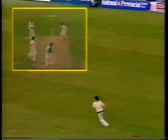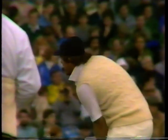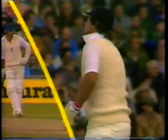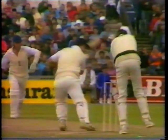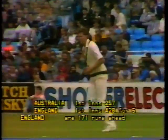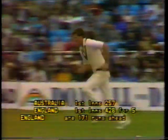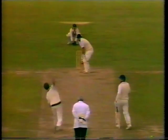Beautiful late cut there. That's enough, says Gatting. Two will do. It's never been an easy wicket to play a cut shot on here. Ball not coming on, but that again was very skillfully timed. And the one successful bowler, Craig McDermott, coming back into the attack from the Stretford end. That's a nice shot.